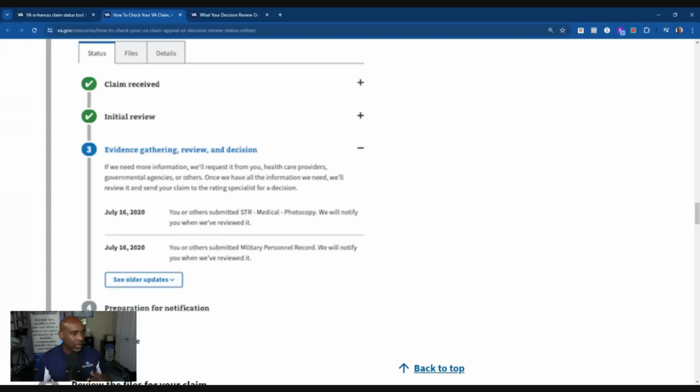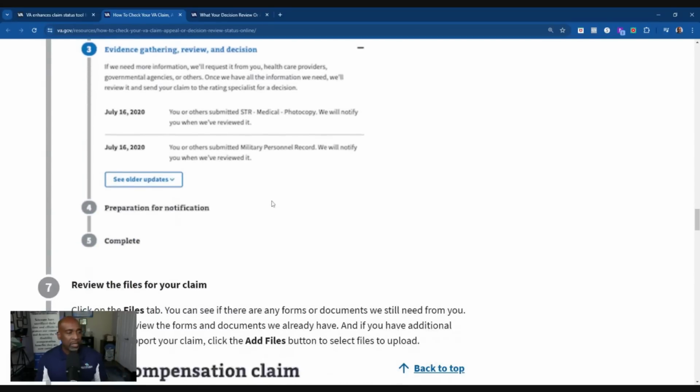Okay. Now it says July 16th, 2020, you or others submitted STR medical photocopy. We will notify you when we've reviewed it. Okay. So they're just giving you a little bit of information. It's going to be confusing because you're going to be like, well, why are they looking at my STRs? I'm doing an increase or whatever. Okay. Or depending on what you're doing with your claim, it could say something different.